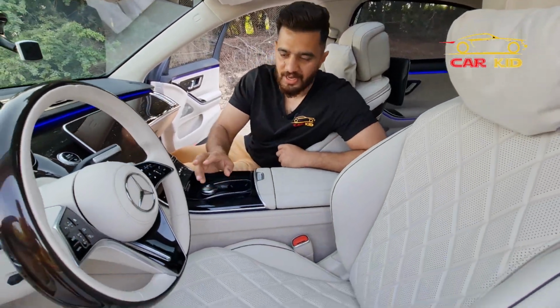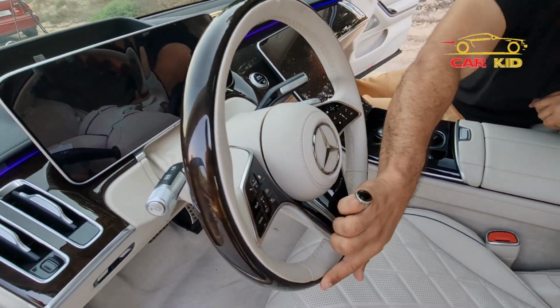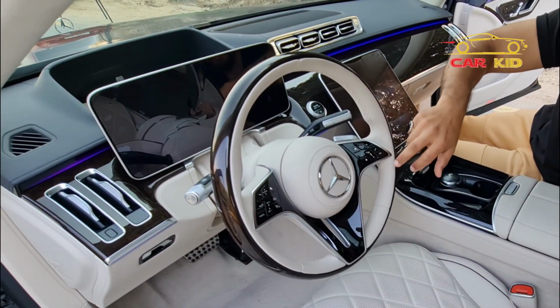Amazing steering wheel. The wooden work done here. Outside, this is the wood. Inside, the leather. The nice logo in the center. Many options here on the steering wheel.